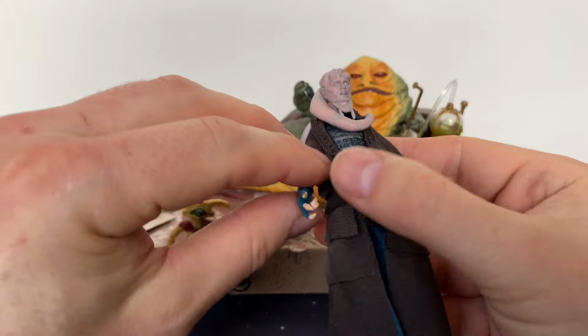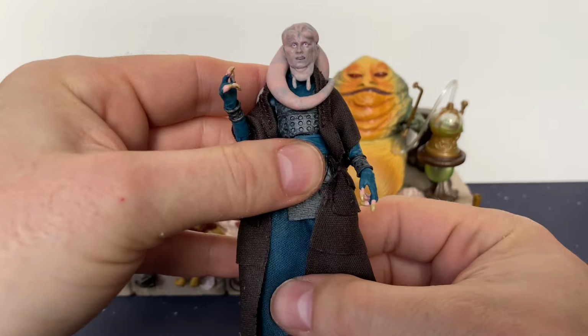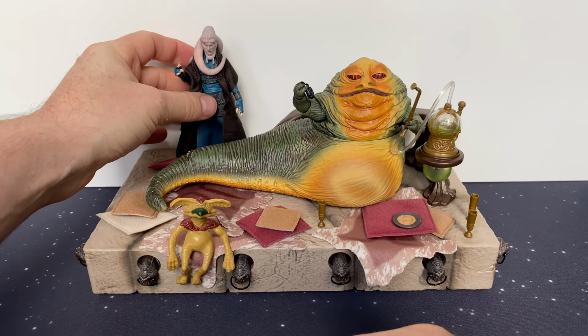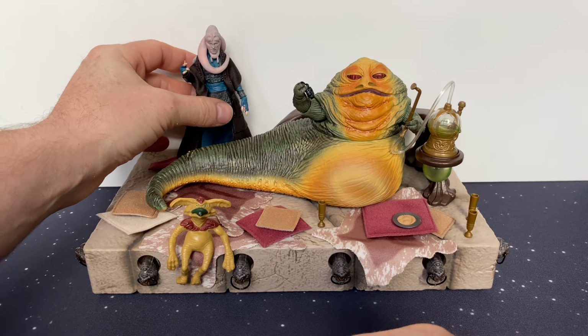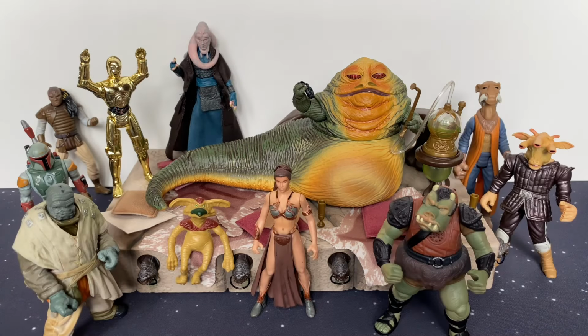Bib Fortuna, and have him ready to be told off by Jabba at the back for letting Jedis in when he shouldn't. Vintage Collection Jabba the Hutt action playset.